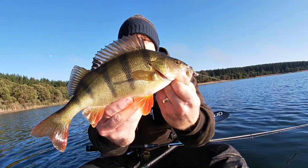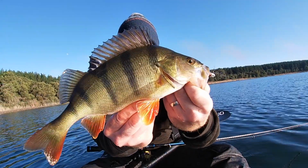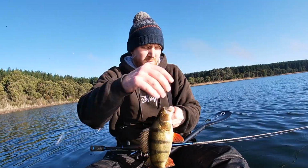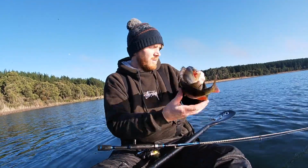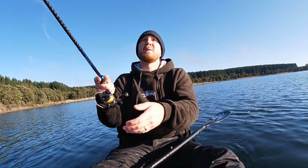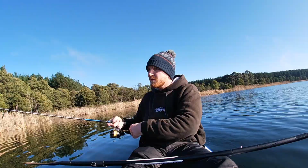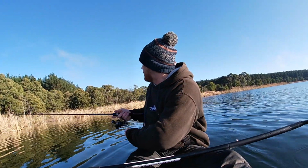There you go, just had to move it up a little bit. And second fish of the day, beautiful. Just get that hook out. And we'll just cast out again, I think, by the way, along the weeds. Always bait fish in front of the jetty.